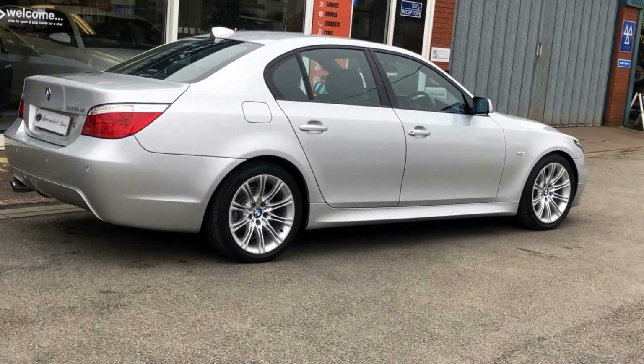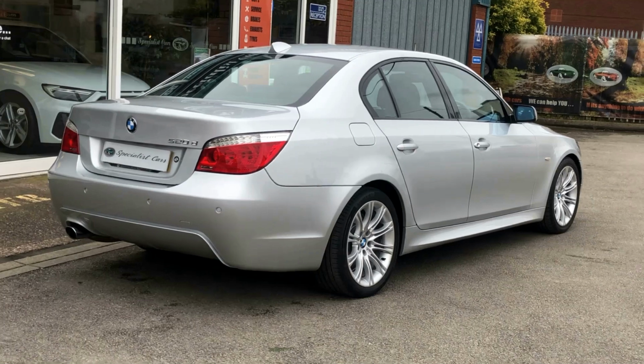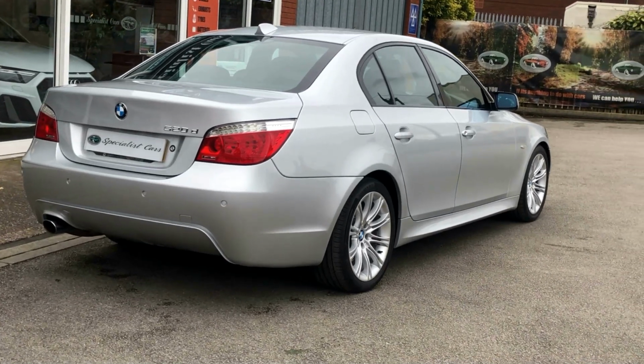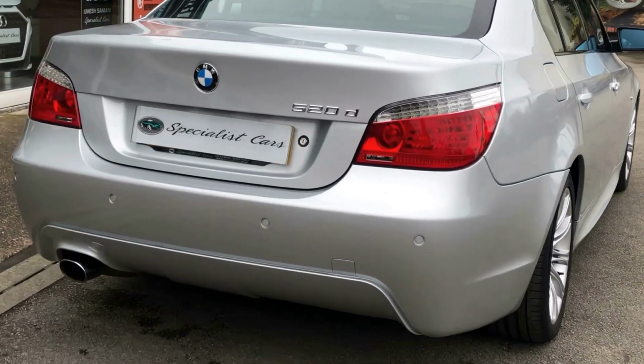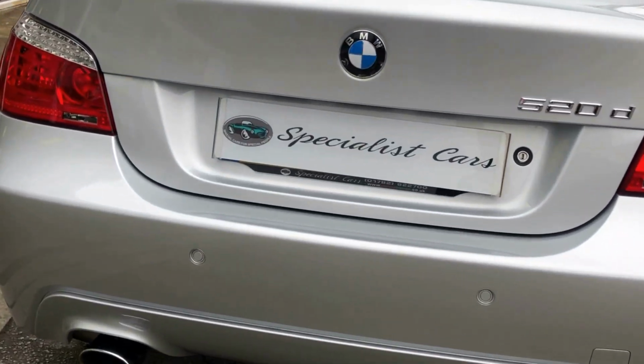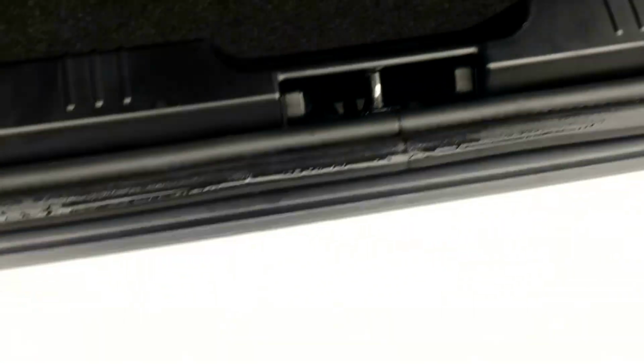Let me take you all the way around it. This really is a one-off example and not to be missed. It's a 520D M Sport. Front and rear parking sensors. Massive boot on these 5 Series. Nice and clean, not been abused. Absolutely beautiful. Just look at the loading area, not a mark anywhere on the bumper there.